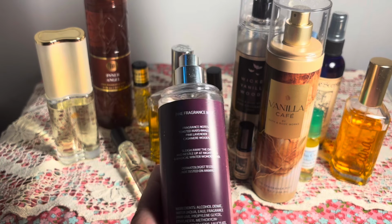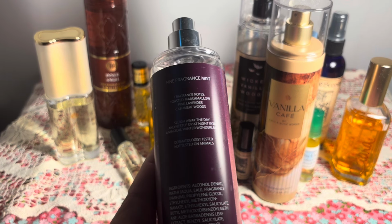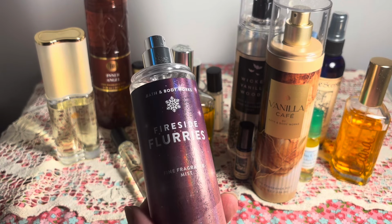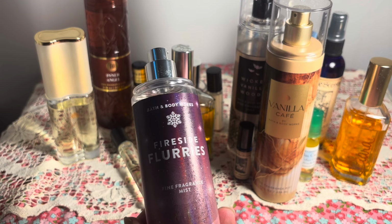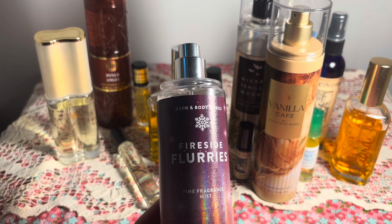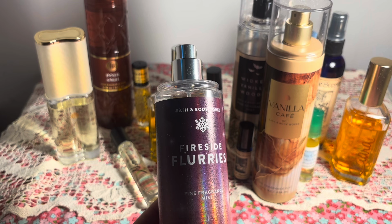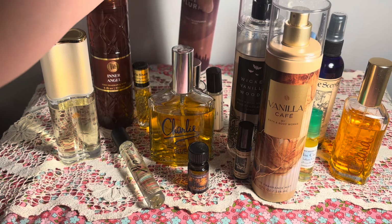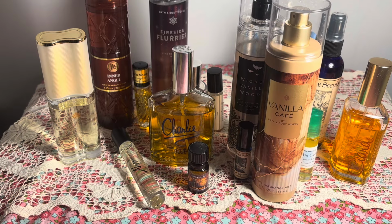This has lavender, toasted marshmallow, pink lavender, and cashmere woods. This is excellent. I like all the Bath & Body Works cashmere scents. Snowflakes and cashmere is also really, really good. Smells similar to this, just not as smoky. Oh, so good. Such a good fall or winter coffee shop scent, I think.